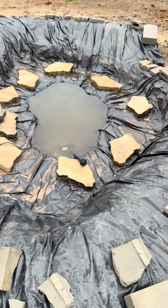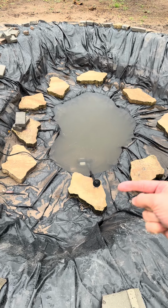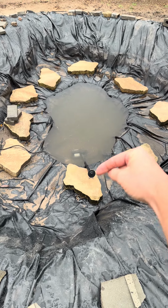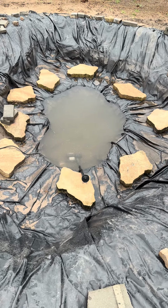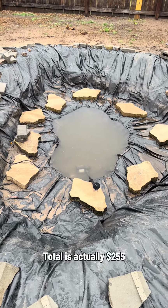Also, I wanted to go ahead and say the pump cost me, I think, $89. And then the extender aeration kit, like the fountain kit, that was like $15. So all in all, we're right around the $240 range for this pond.